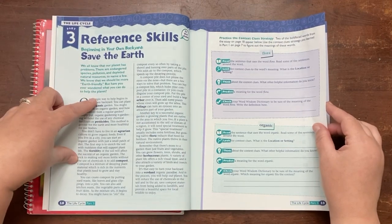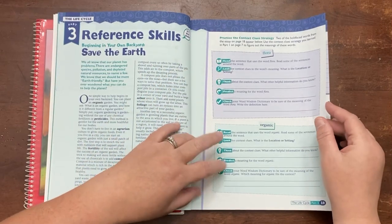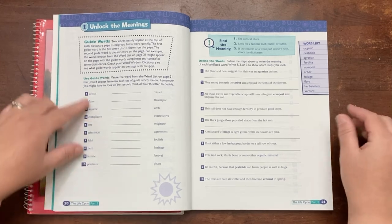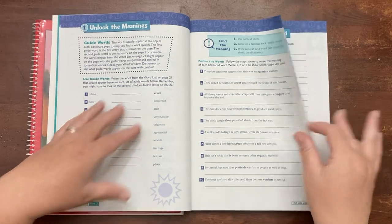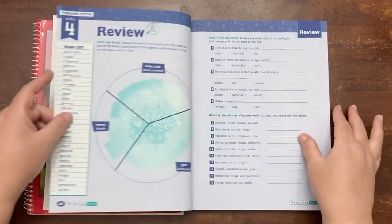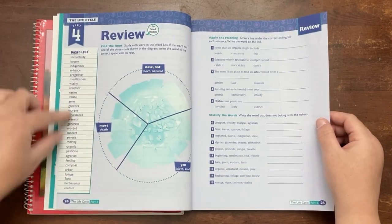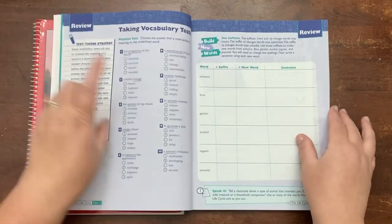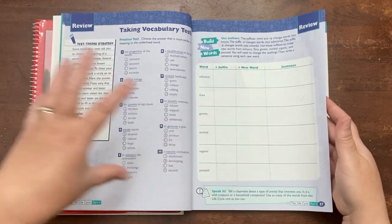We have an article about saving the earth. The focus is reference skills, but you're still starting with that context clue strategy. But then here you have an activity where you're using guide words in a dictionary. So that's how this relates reference skills to the unit. And then process the meaning and apply what you've learned are the same types of activities. Then your last part of the unit is review, and you are reviewing all 30 words that you did in the first 3 parts. So you have 1, 2, 3, 4 activities with all the words that you've spent the last 3 weeks learning.